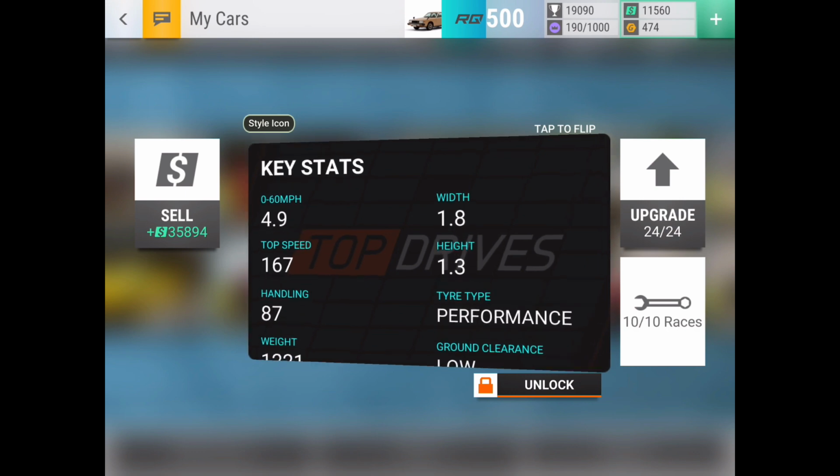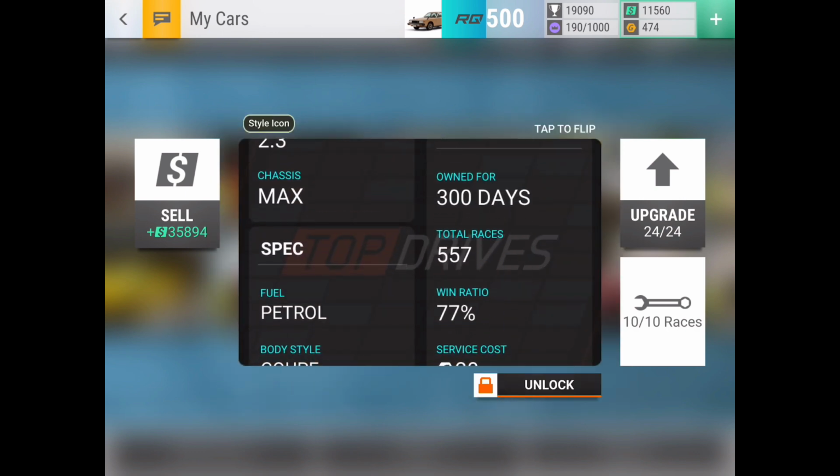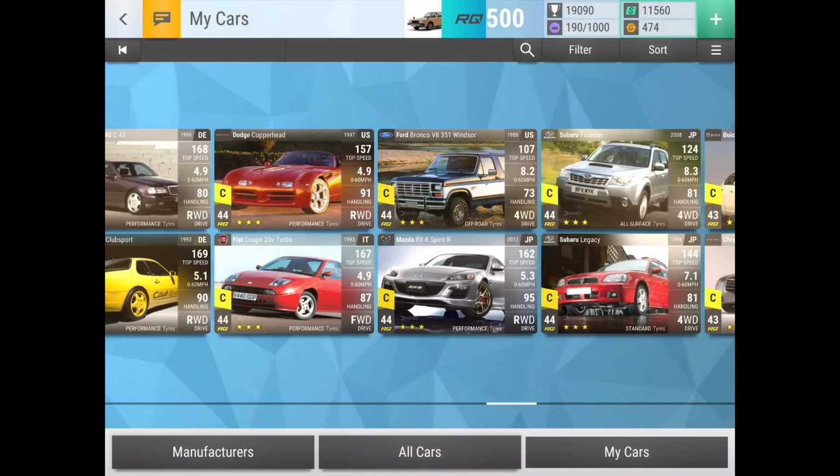4.9 seconds 0 to 60, 87 handling, low ground clearance, decently high top speed, front wheel drive, 300 days, 557 races, 77% win ratio. I use this car a lot in clubs, especially if it is super rare requirements, because it has performance tires instead of slick tires, which a lot of front-wheel drive cars have. 90s niche. And it's just got good all-around stats. It just has very strong all-around stats for a front-wheel drive car.